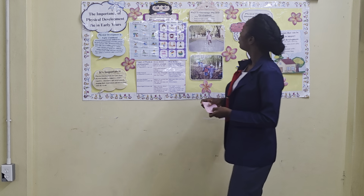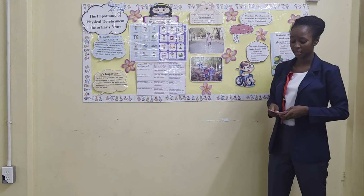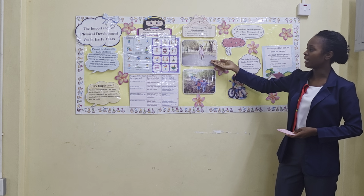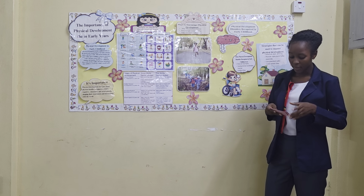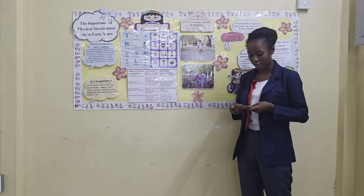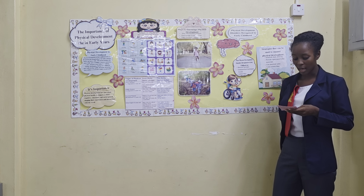Now, how can we encourage physical development in this age? The first one we have is playing movement games. For example, the girls are playing a game of hopscotch. Playing hopscotch or rhythm-based play builds timing and coordination. These activities help to build coordination, balance, and timing.